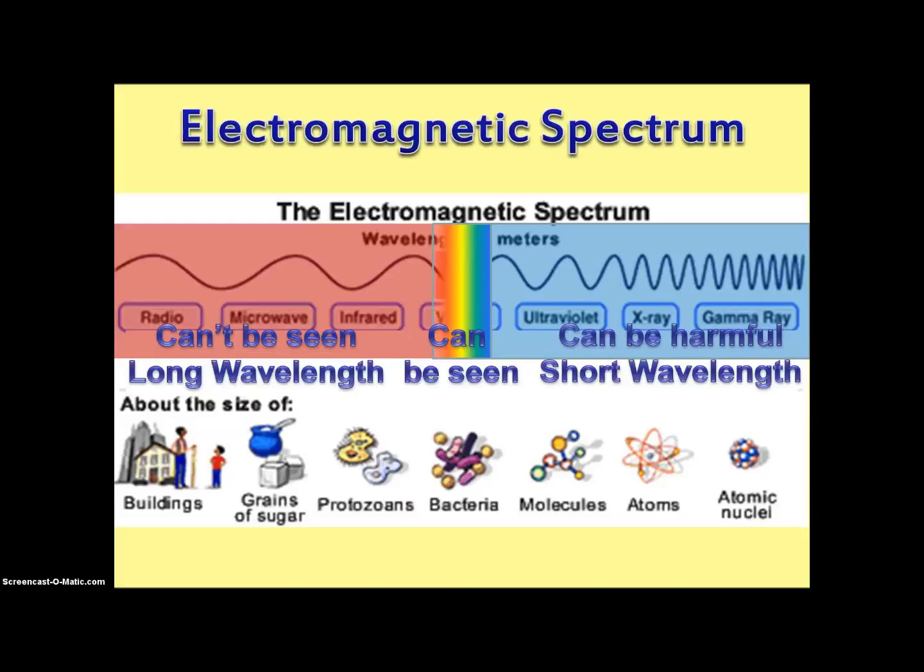You'll notice number 4 asks you to list 3 types of light radiations that can't be seen, and really there are 6 that can't be seen. All of the radio, microwave, infrared are invisible. Ultraviolet, X-ray, gamma rays are also invisible, but you only need to record 3 of them in your notes.